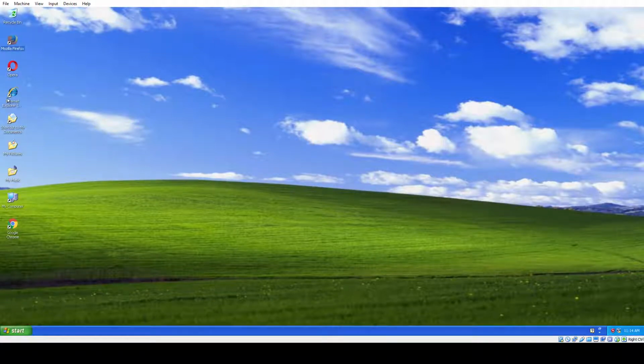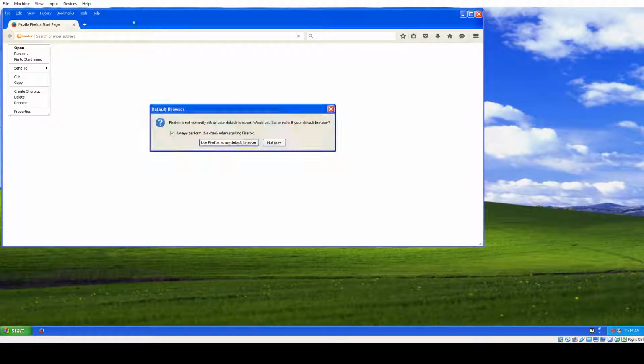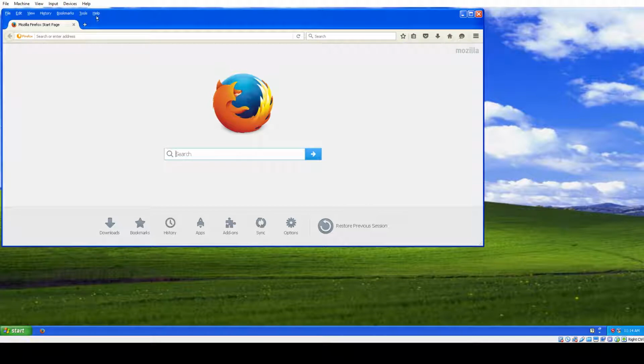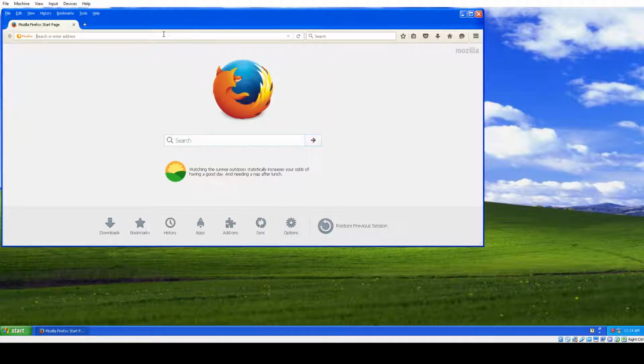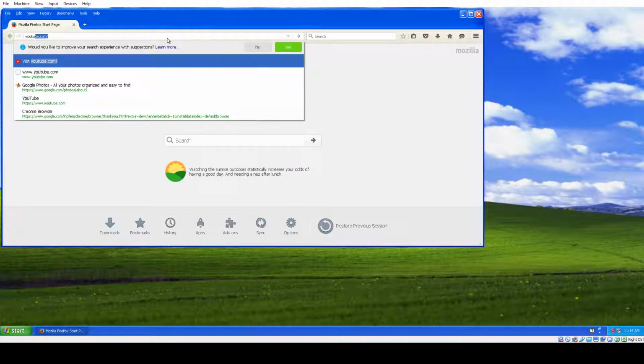So Internet Explorer's version 8. I don't know how to check the version for Opera because I never use it. But Firefox I'll use all the time now. So yeah, Firefox takes a little bit to boot up too now. Alright, let's go to Help, About Firefox. Firefox 4.3.0.1. So that's the latest Windows XP can handle.